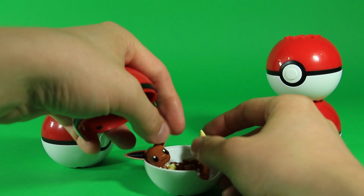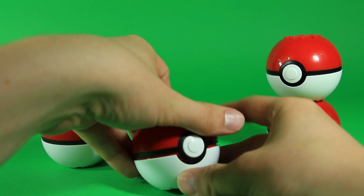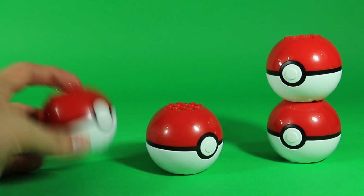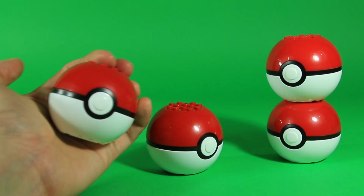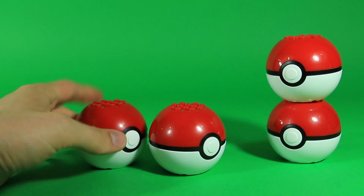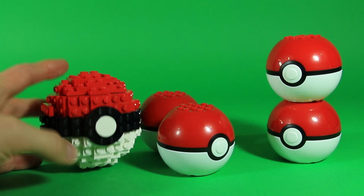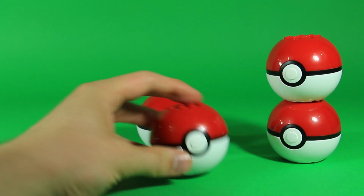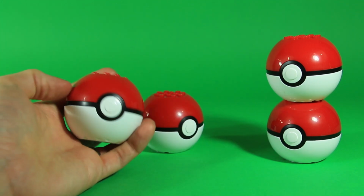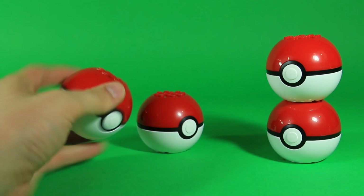Oh, Eevee's head fell off. That's my fault this time. Yeah. So yeah, you can put the Pokemon in the Pokeball, throw it. This Pokeball is a little small for my hand size to be a real life Pokeball. The custom Lego Pokeball that I reviewed before is a little more my size, but then again, the target audience of this is probably younger and has smaller hands, so probably actually a really good size for a child-sized hand.